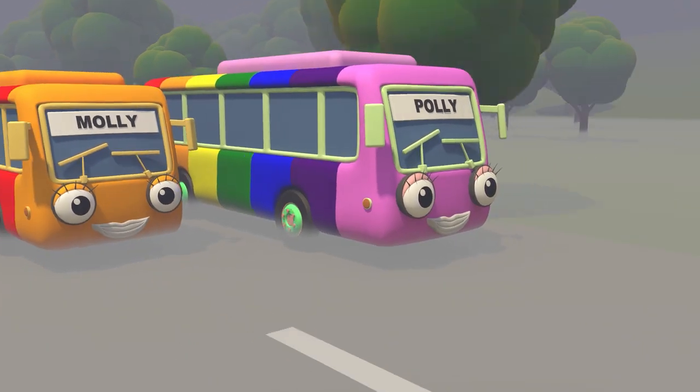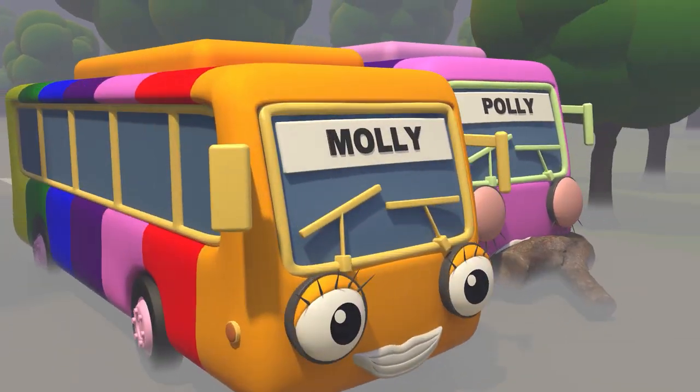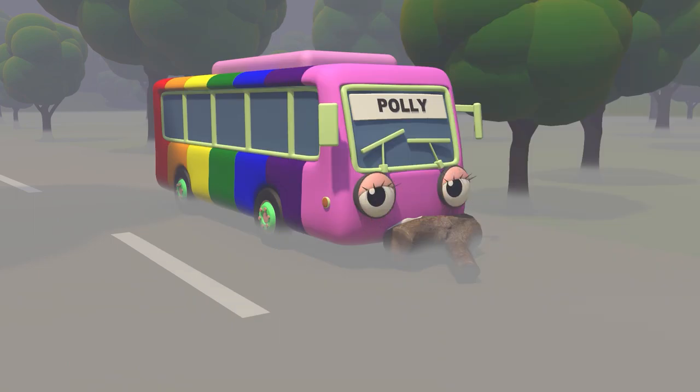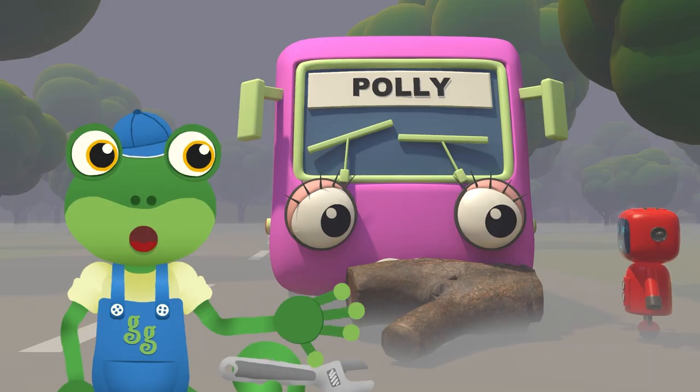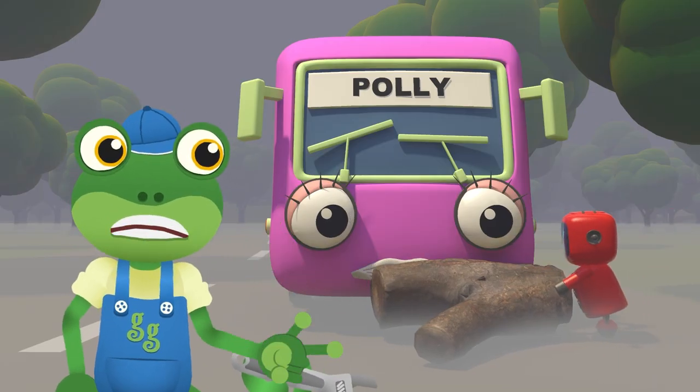Two rainbow buses chasing in the fog. One sped up and hit a log. Mummy called Gecko and Gecko said, "No more buses chasing in the fog."